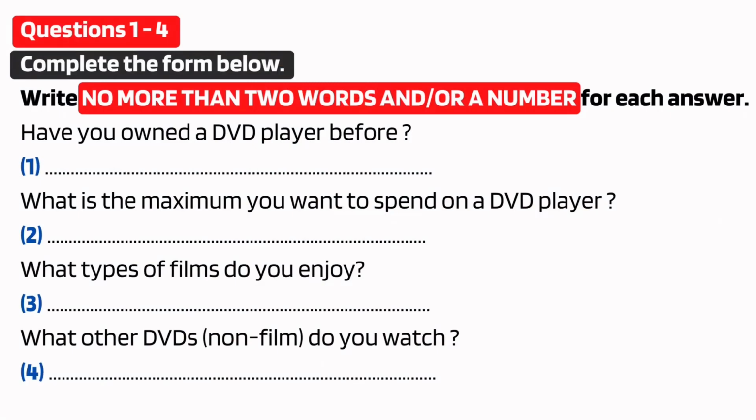You will hear a woman asking a shop assistant about DVD players. You now have 30 seconds to read questions 1 to 4.